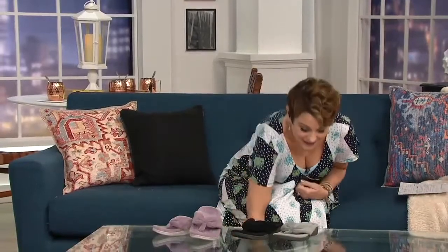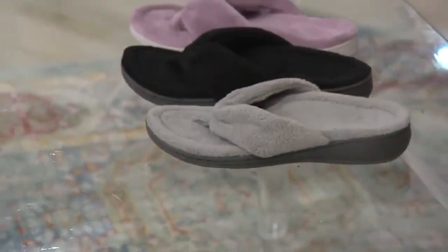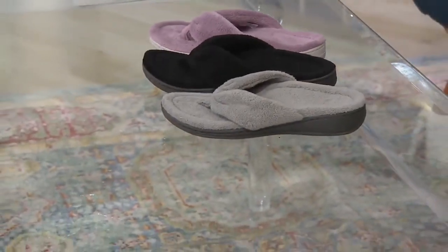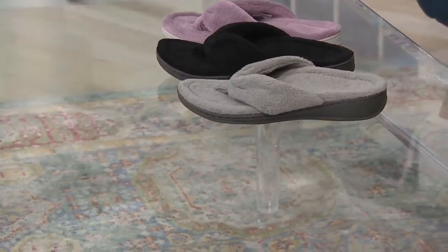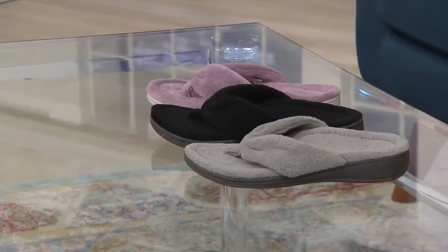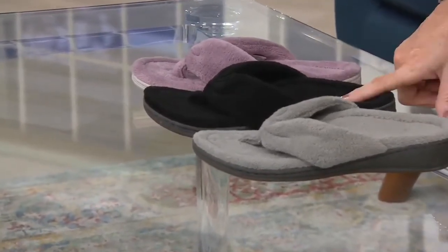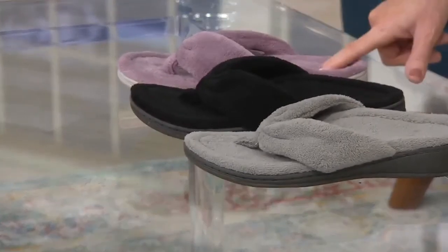And by the way, if you've been getting some PJs delivered, because we got 3 pairs of PJs delivered to the house today, then this is the perfect slipper, because it's not a winter slipper, although you can wear it winter, spring, summer, and fall. It's from Vionic, and it is the perfect slipper for now because it's all done in a super soft terry. Here are the colors that I have left for you.